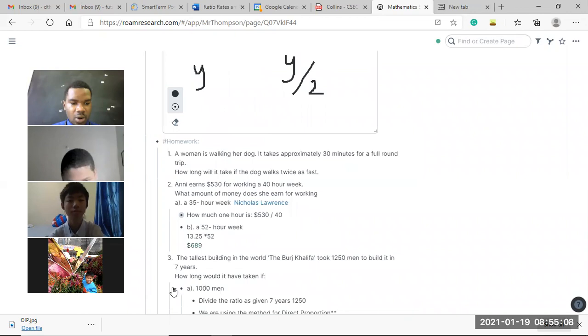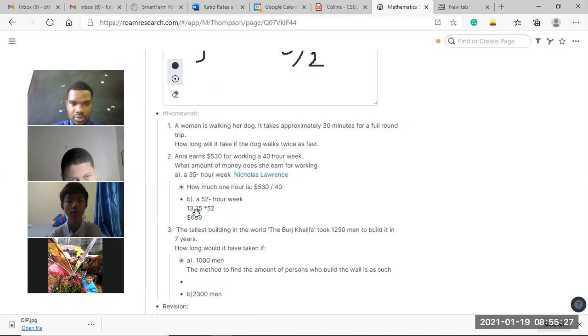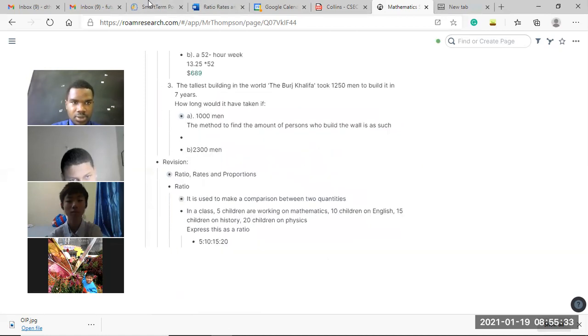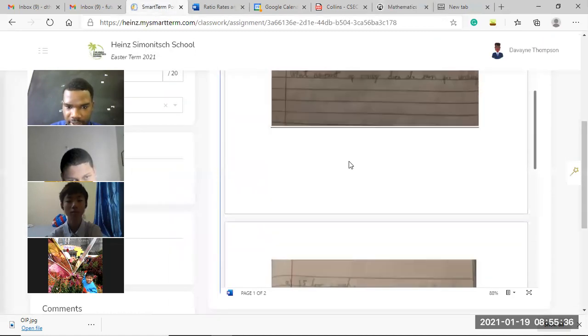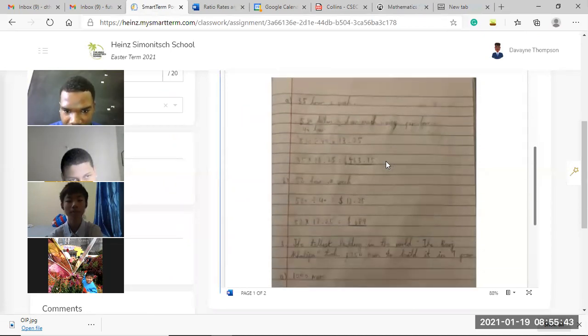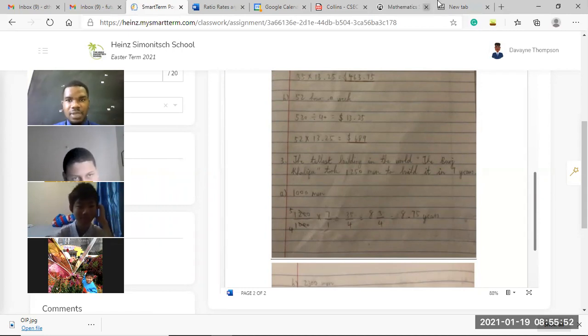So here's what we need to do rather. The method to find the amount of persons who built the wall is as such. All right, and I saw somebody did it, so I want to commend them. Let me just show you. Let's go here. So look at this for me. I'm not sure the person feels comfortable with me saying their name, but I'll show you what they did though. So the person said, okay, 1,250 men divided by 1,000 will give me a ratio.